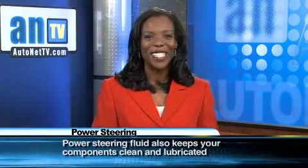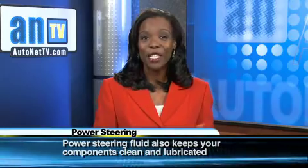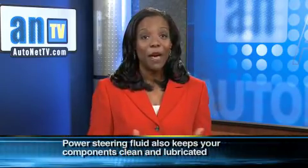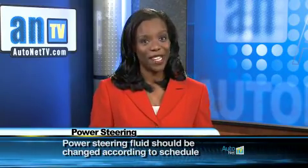Power steering fluid has the necessary hydraulic properties and the ability to lubricate the internal parts. The power steering fluid also protects components from rust and corrosion. Manufacturers recommend that the fluid be replaced on schedule. The old fluid is drained and the system cleaned thoroughly. Fresh fluid is then installed.